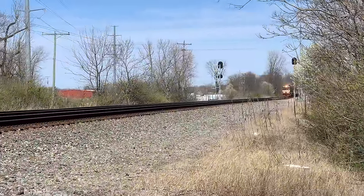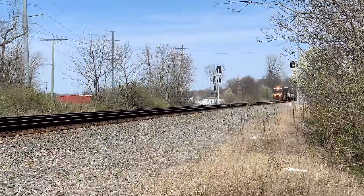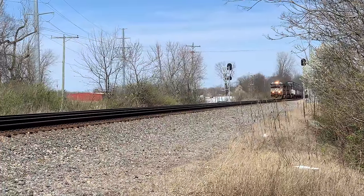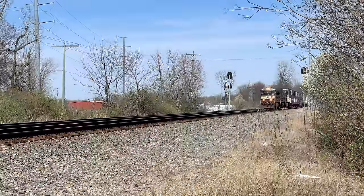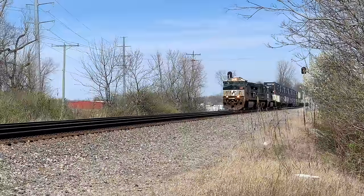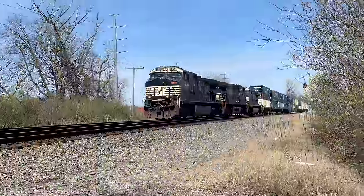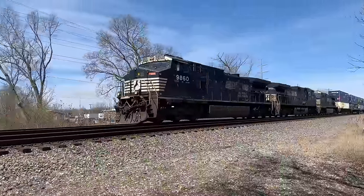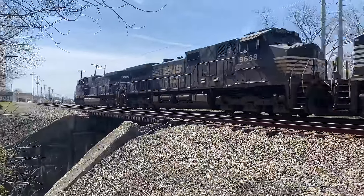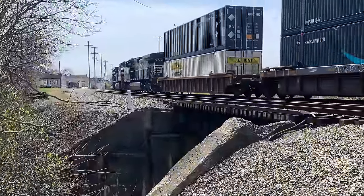Oh, a rock fell behind me. That was weird. Hope nobody's throwing rocks at me. It's a big rock. Wow, that's a cool shot.